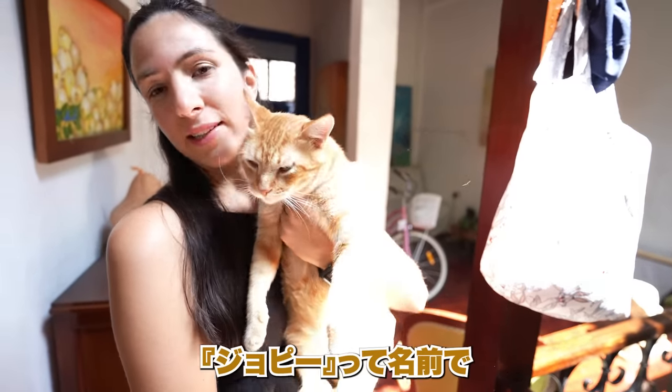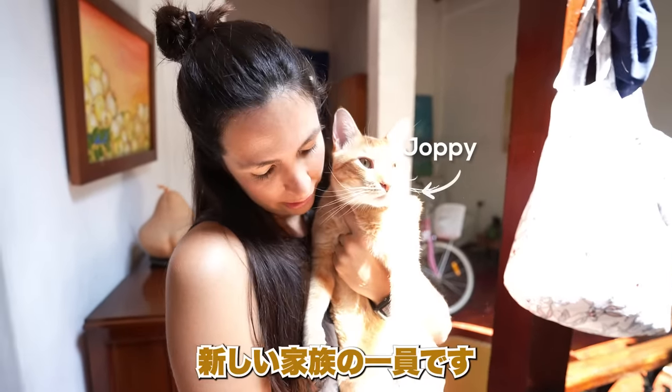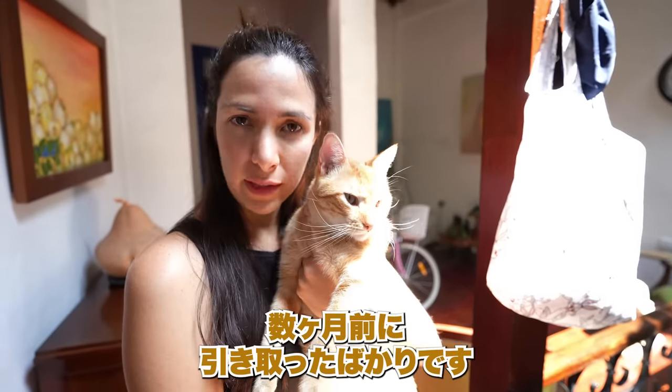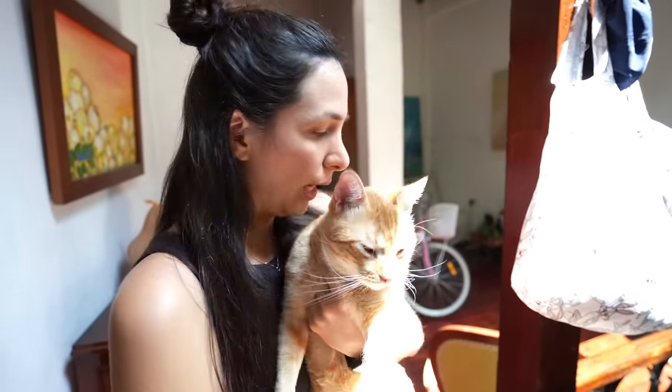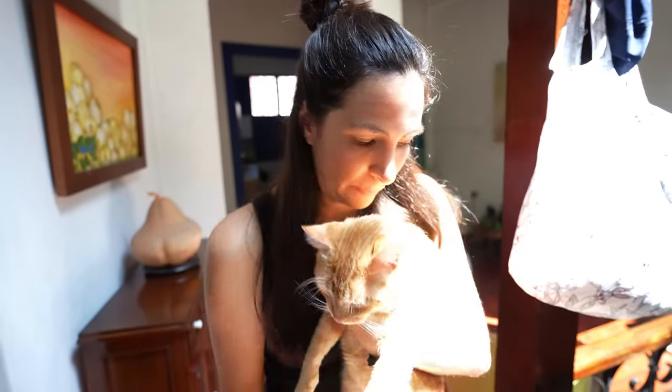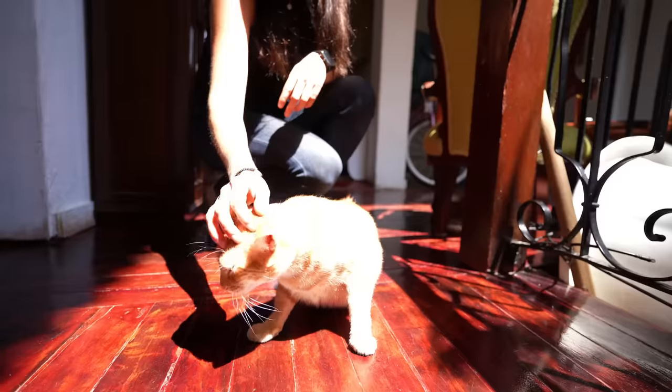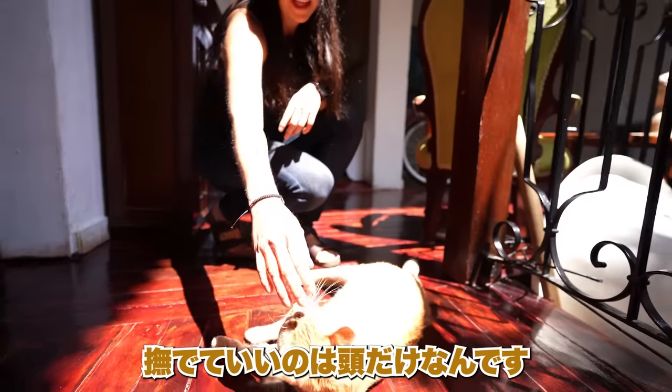His name is Jopi. And he is the newest member of the family. He was adopted about a couple of months ago. Yeah, he keeps the house safe. Bye, Jopi. He only likes being pet on the head.